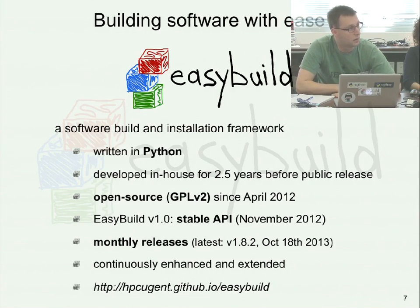And then, during supercomputing in 2012, we released the first version we consider to be stable. So we cleaned things up, reorganized stuff a bit, so we had a stable API and something we could stick to for a long time. And since, let's say, January of this year, we've been doing monthly releases. So whatever is there and is stable, we just put it together in a release and we push it out.